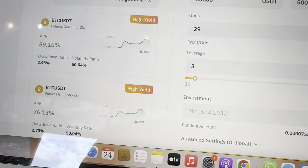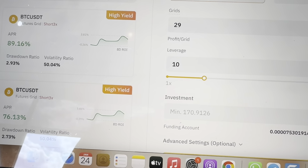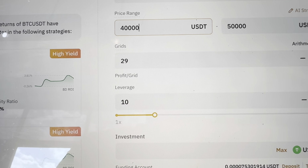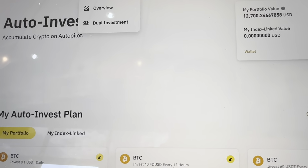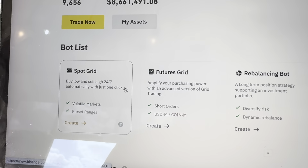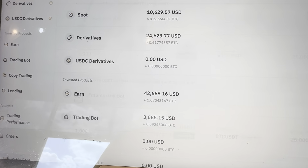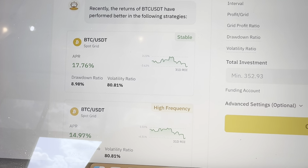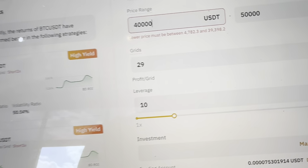The beautiful thing about these Bybit trading bots is that the minimum investment amount is much smaller than on the same bots on Binance and on many other platforms. I've also shown you how I make money on Binance trading bots. Let's go to the trading bot section, and I will show you the proof. Here, spot grid and futures grid. If you put the exact same numbers on both bots, here on Bybit and on Binance, you will notice that Bybit allows you to use it with much smaller money.